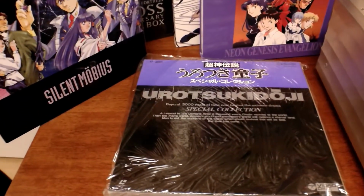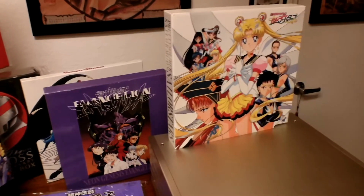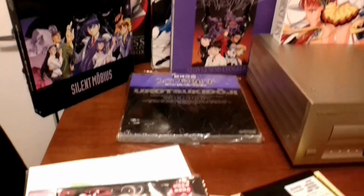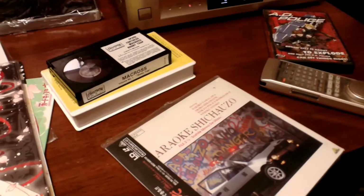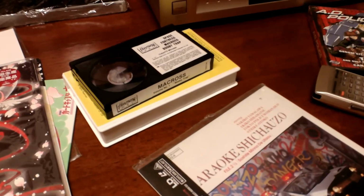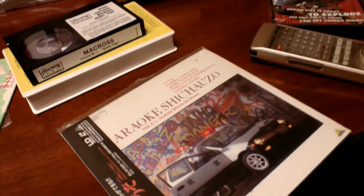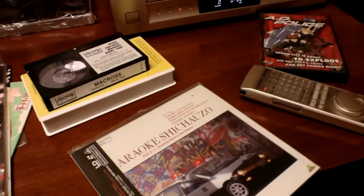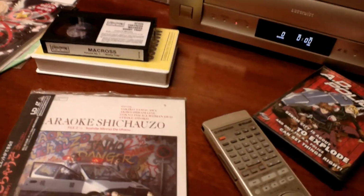Urotsukidoji, the Legend of the Overfiend Hentai Box Collection. Sailor Moon, Sailor Stars right there. And Cardcaptor Sakura, first and second movies, sitting comfortably next to the Betamax of Macross. I guess it's episode 1 right there, I think. What does that say? Booby Trap. Well, not much of a trap for me. And the karaoke file of You're Under Arrest.